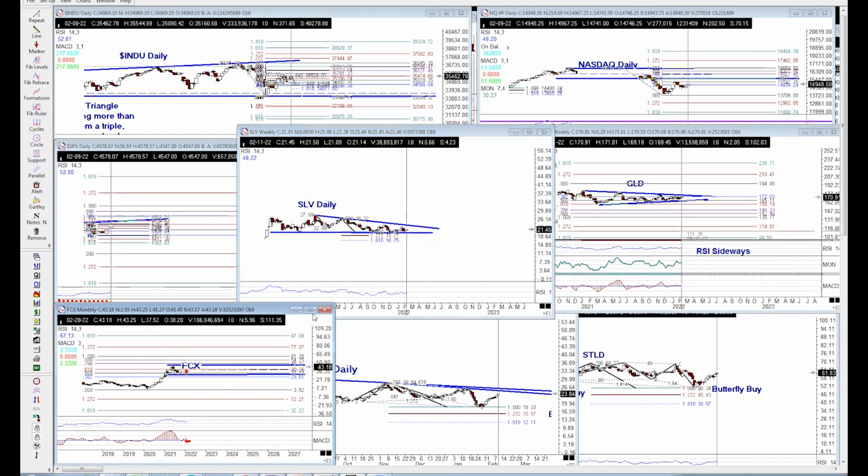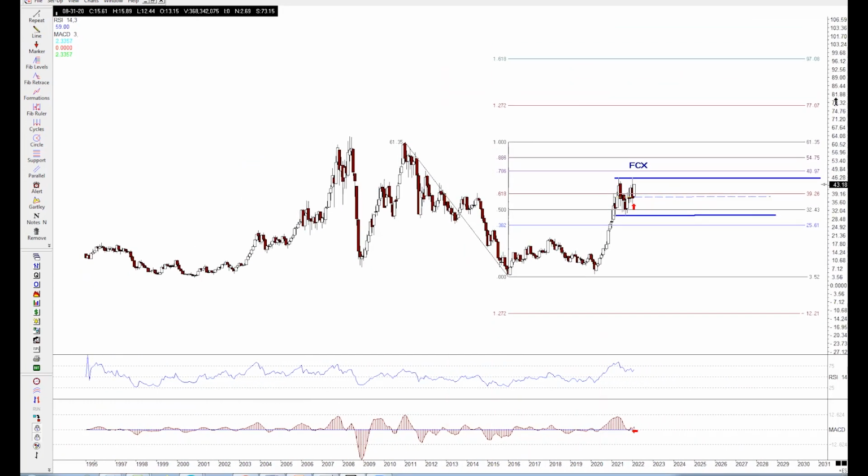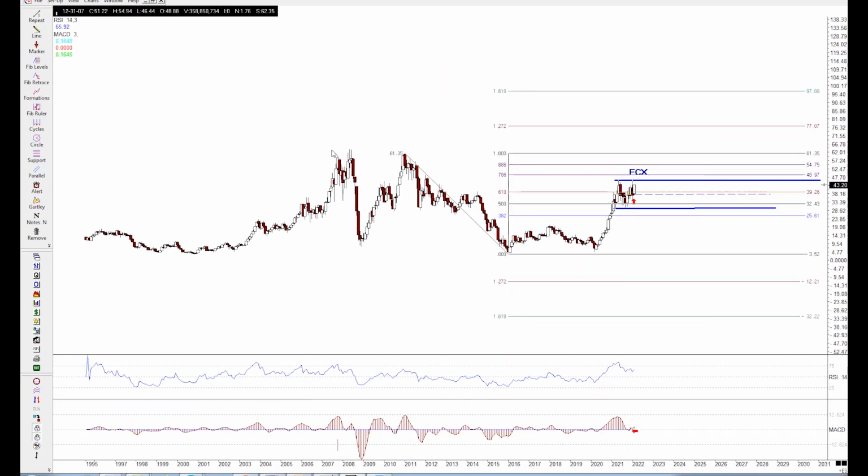Okay, let's look at symbol FCX, and I'm going to start with the monthly chart so we can get a view here where these previous highs were, 61.35 here, and just a little bit higher, 63-ish, above 63, 62 on this high back here. Well, we can see that since these lows, an uptrend has occurred. So it's reversed this downtrend, and this uptrend has been consolidating.